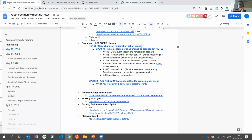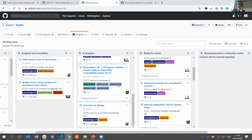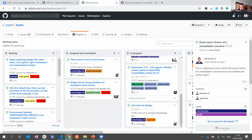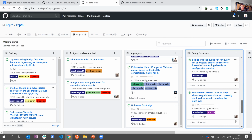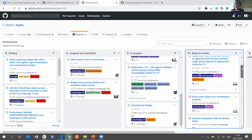Okay, then let's go back to the working items. Like we did last week, we are going through the Kanban board of the working items from the right side to the left, and discussing what's still in progress, whether there are blockers or not, and then finally talking about issues that we can assign to someone. I guess the draw event stream, we can close that, the 1616. Yep, correct. Okay, there's a couple of issues on the bottom that are still open. Okay, let's see. This one is closed. Send approval. This one is closed.